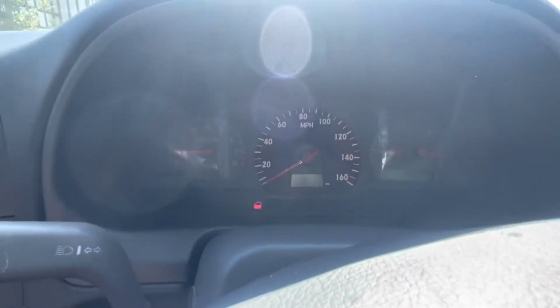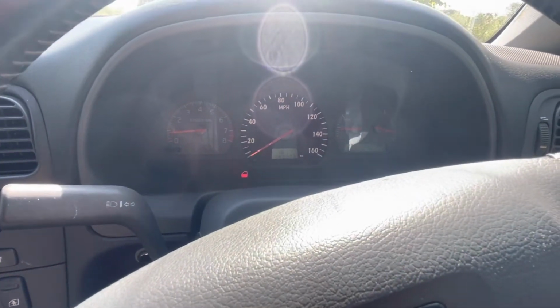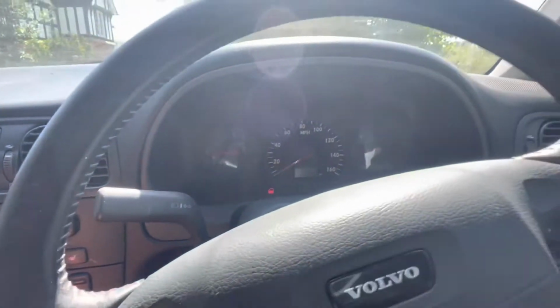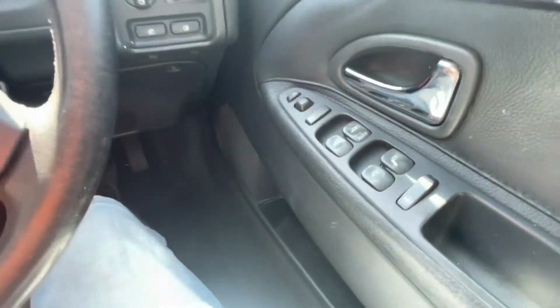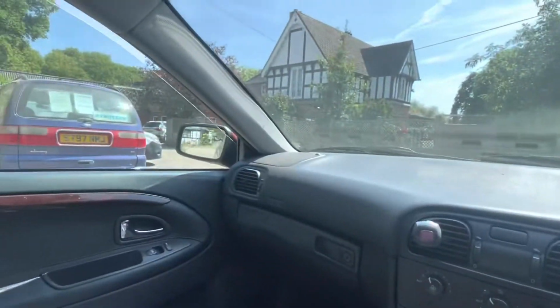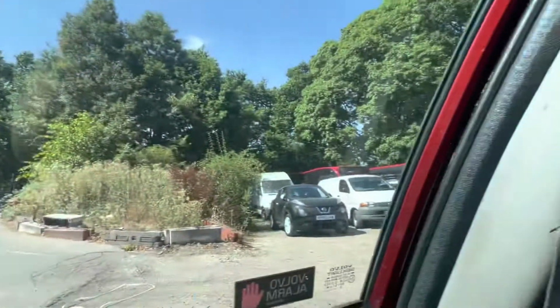It has covered 137,743 kilometers. So in miles, that would be, not sure right now, 80,000, 90,000 miles, something like that. I'll have to double check. So all the windows are working, everything's working. It's got a sunroof, it's working as well. And as I said, the windows are working. And this one here.